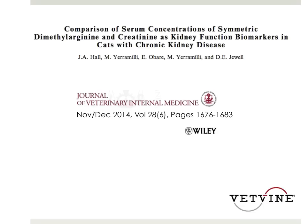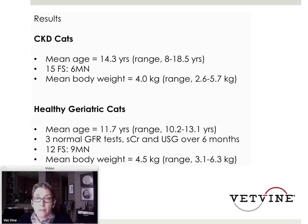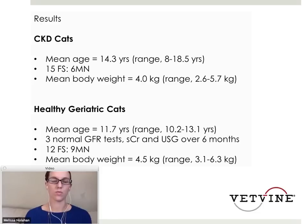So the particular objective of this study was to report on the utility of measuring serum SDMA concentrations in cats for the detection of chronic kidney disease before the diagnosis by conventional serum creatinine. They had two groups of patients. One was a group of cats with chronic kidney disease compared to a group of healthy geriatric cats.